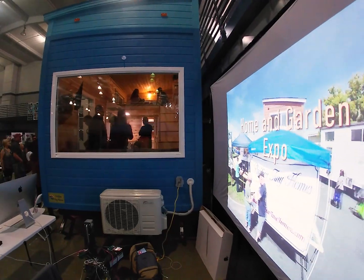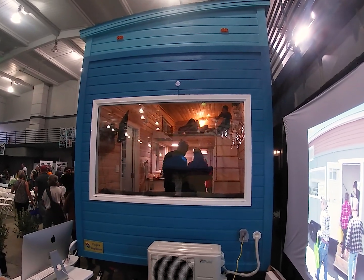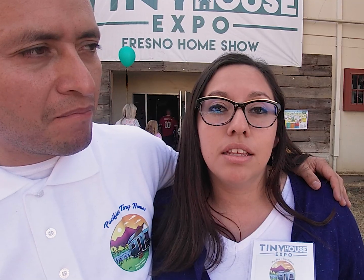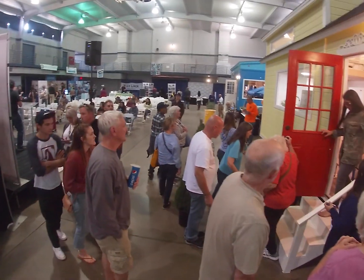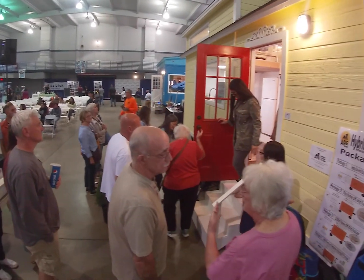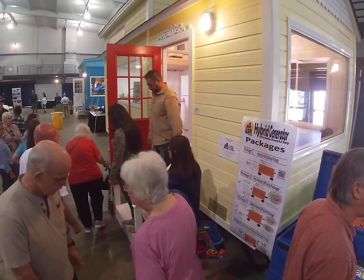We've had a customer who turned it into a business, like an office space for herself. We have young people that are living in them, wanting to save money. And then we also have older people who are planning to retire and live in a tiny home and not have to worry about a big mortgage and things like that anymore.